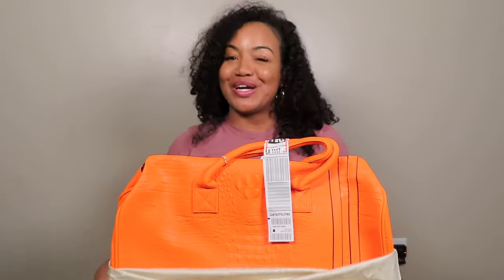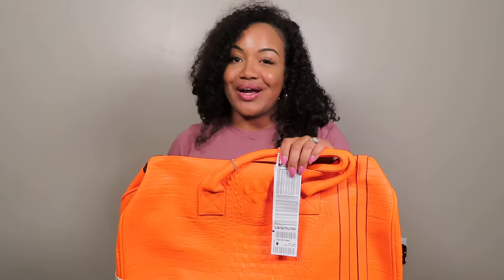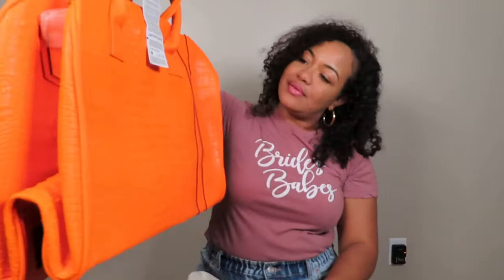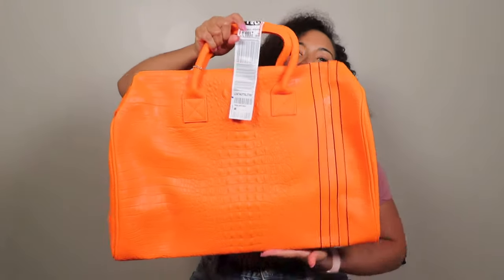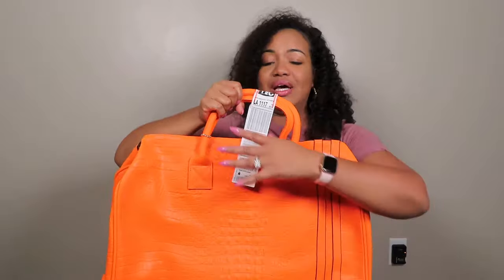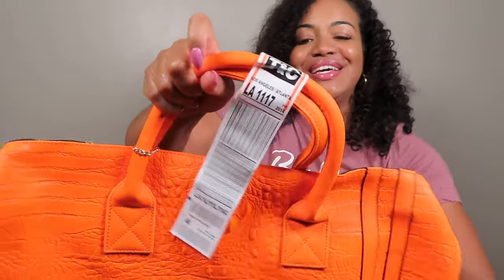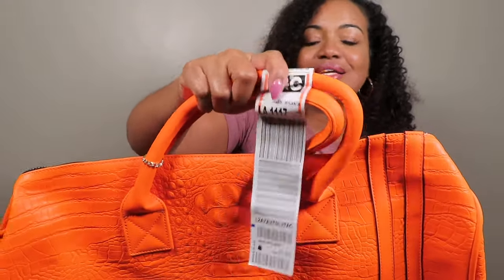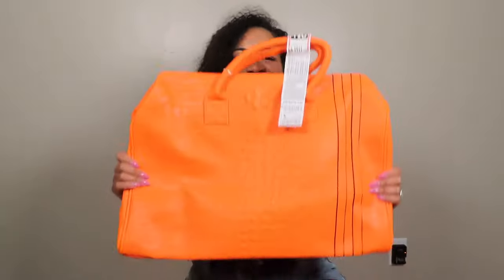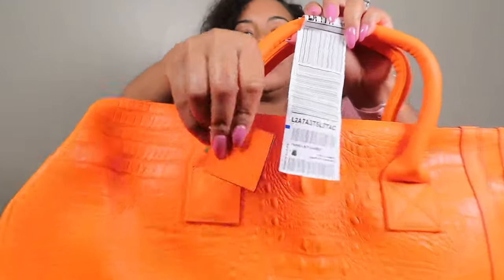I was actually torn, y'all, between the XL or the regular size. So let's see what we're working with. Wow, she's beautiful. Oh my gosh. She feels so soft, y'all. Oh my God. And then they have the little luggage mimic here. It's giving me, I need to purchase the flight today. That's what it's giving. It does have the tote and carry.